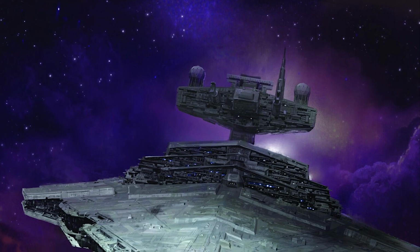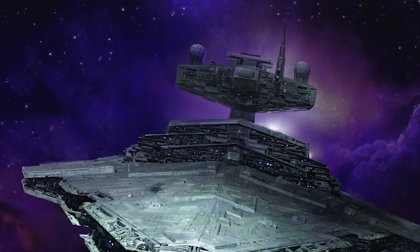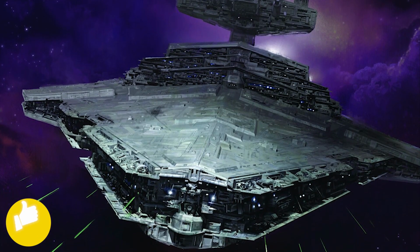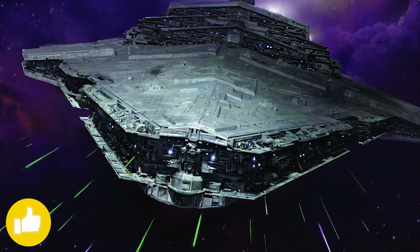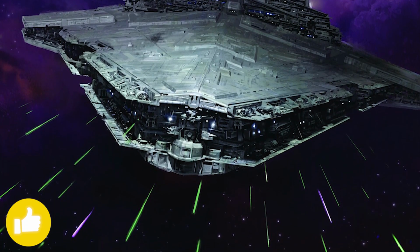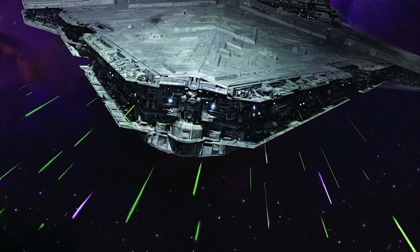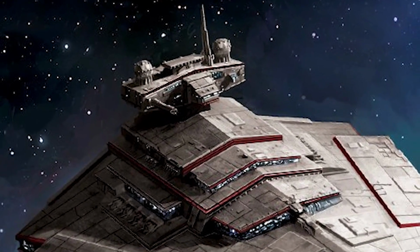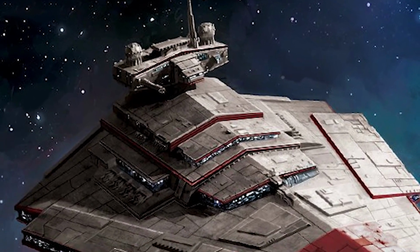The Victory 1 class Star Destroyer was a collaboration between two major shipbuilding rivals of the time, Rendili Star Drive and of course Kuat Drive Yards. This design project took part in the early years of the Clone Wars and was later named the Victory Initiative Project. And it gave birth to the Victory class, a direct challenge to the widely popular Venator class.